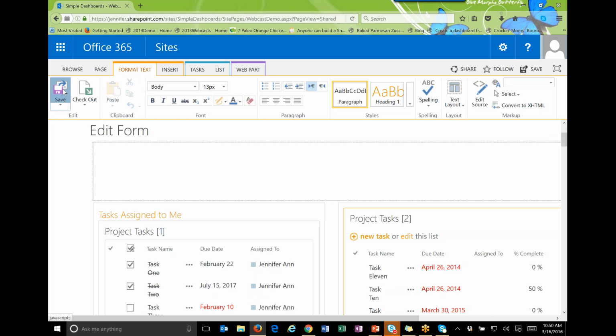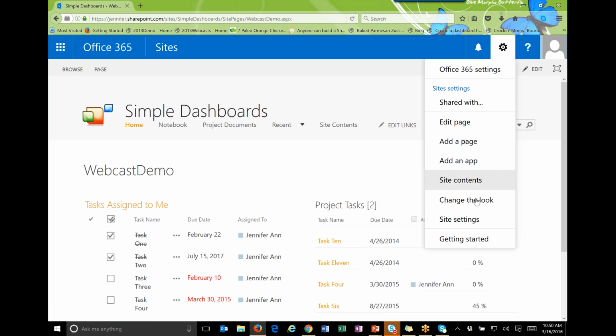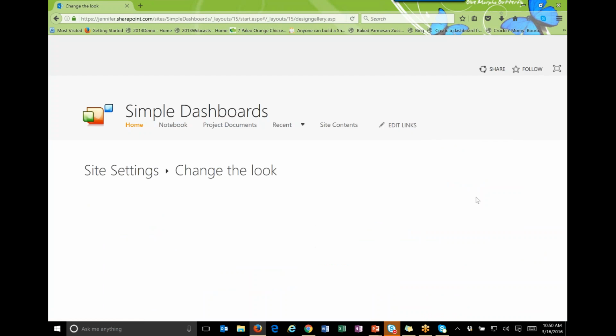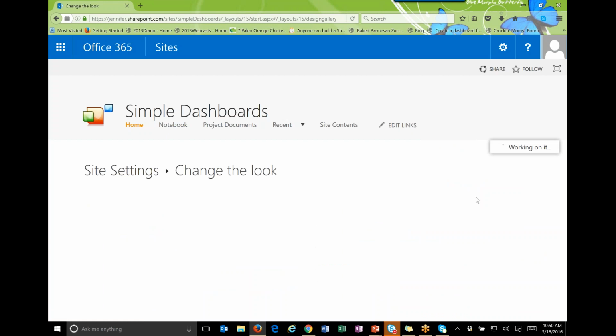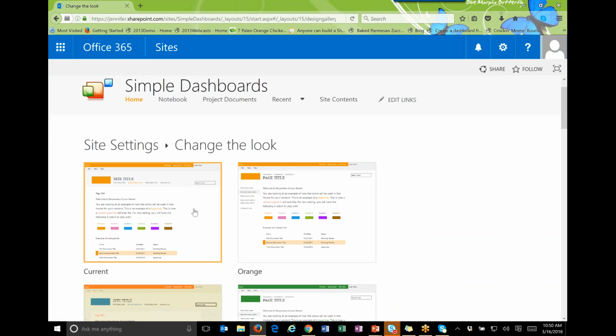And that's, you might notice that one thing that's missing from my entire site is the quick launch. And something that is new with newer versions of SharePoint is this concept of changing the look. And so when you're on a SharePoint site, you come over here and you say change the look. It's going to take you to a screen that allows you to basically tweak the way that the site looks. Some people can go in and put like a custom theme or something like that in there, but there are a couple of really great options that you can do there. So I'm going to just click on my current one so it shows you what it looks like.